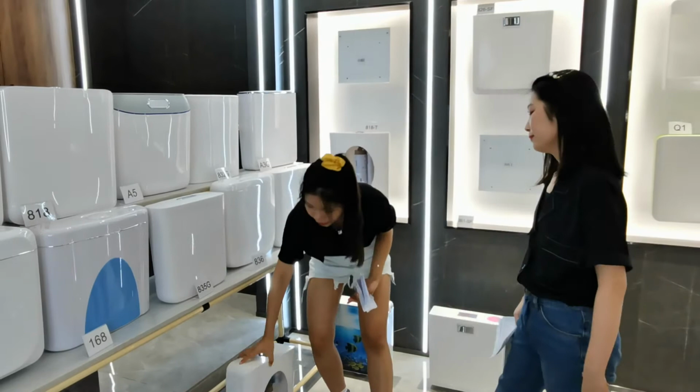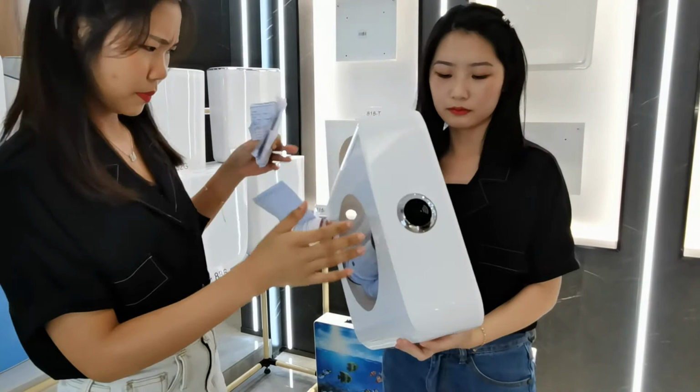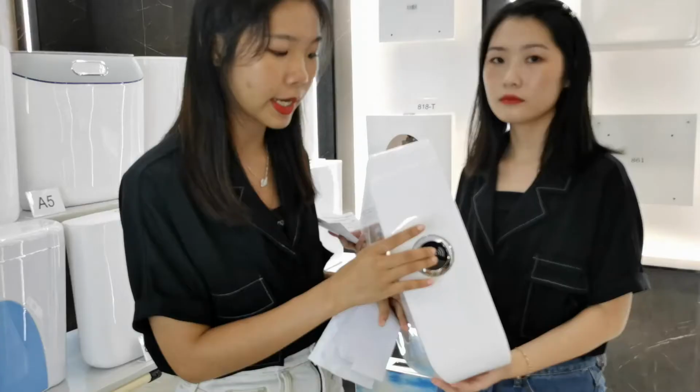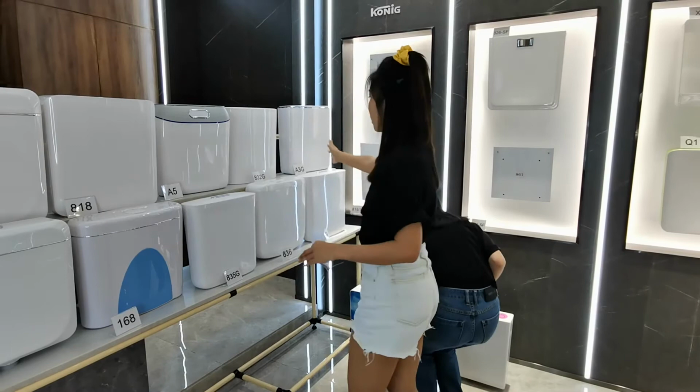Yes, now I would like to introduce you to our sensor flush systems. These are smart systems in Konig, and the infrared sensor range is from 10 to 30 centimeters. Just wave your hands, then it can flush automatically. And also you can press like this one. We offer two options for you. And now let's take a look at our new designs.